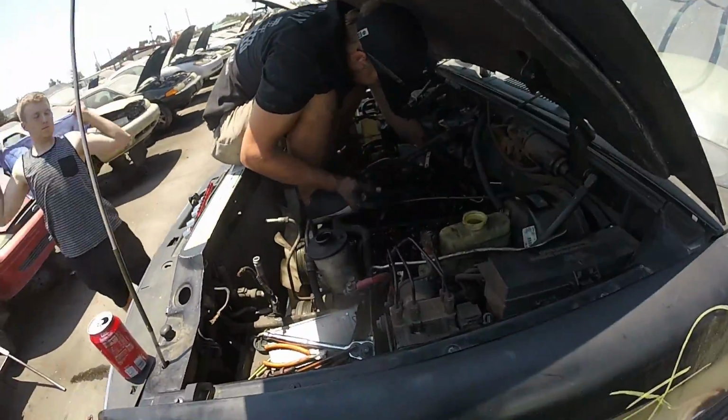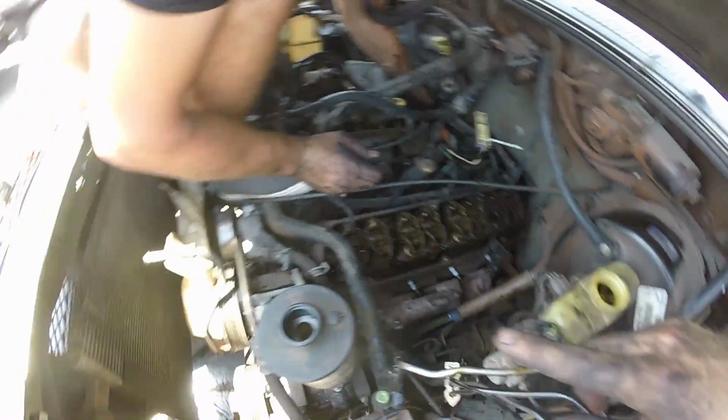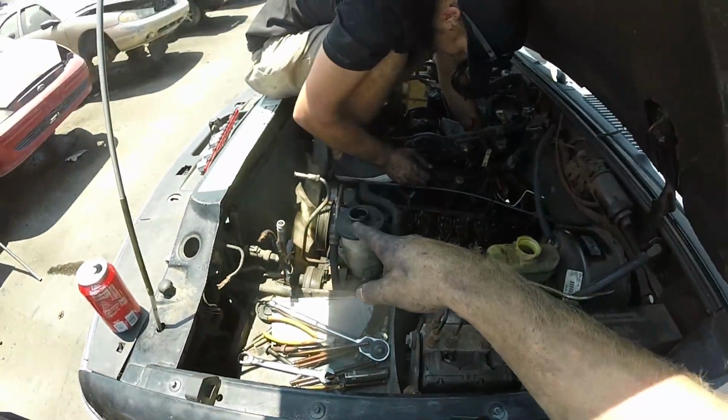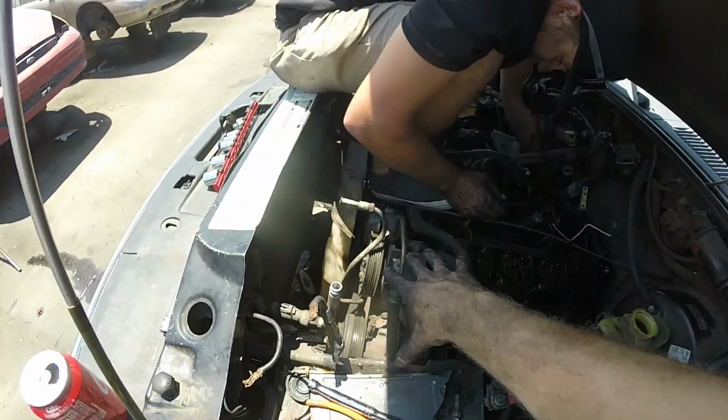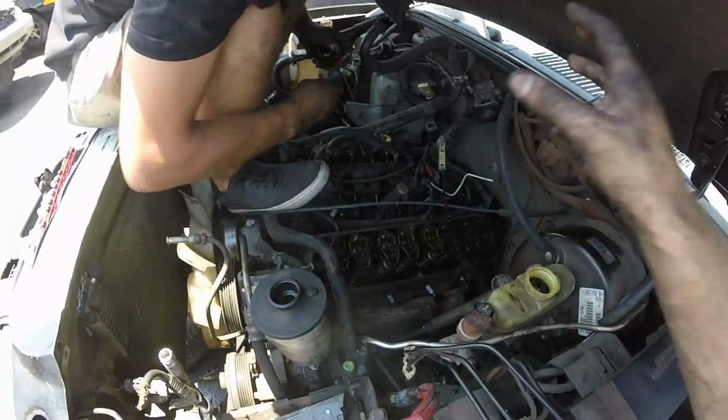All right, now we're making some really good headway. I've actually got some of these cracked loose. The head's ready to take off. Basically the radiator comes out, fan shroud comes out, and then the accessories on both sides come off the head. Take the head off, take the exhaust off, and then the head comes off.